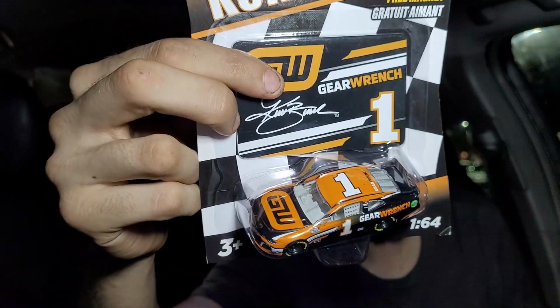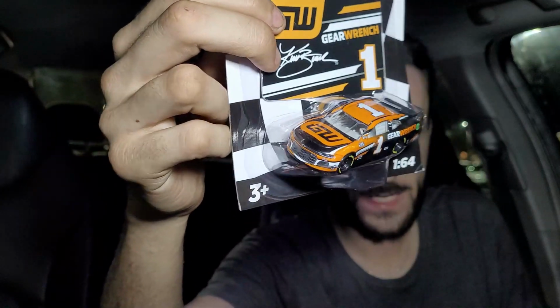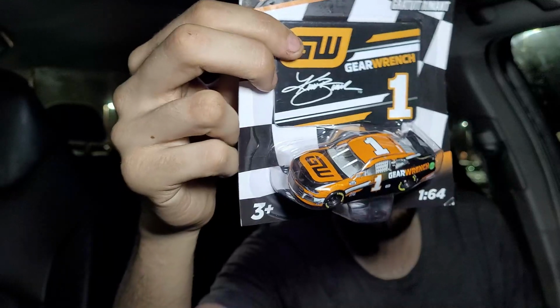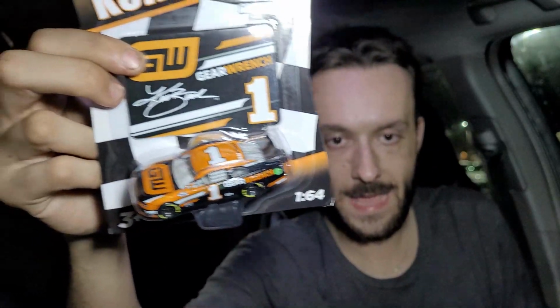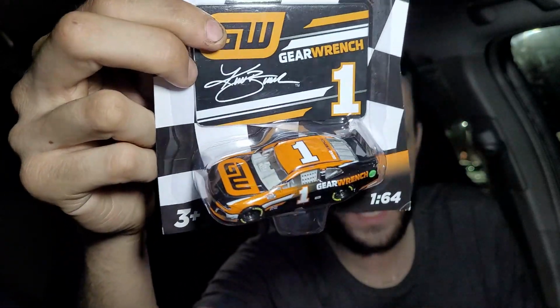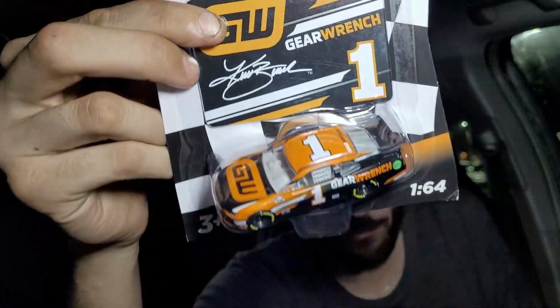As you guys know, Kurt Busch did a fantastic job winning the final good Atlanta race. I mean, who knows, maybe next year will be good, but with the new configuration they got. But yeah, the Gearwrench scheme. I didn't really think there was a paint scheme difference, but there is, man. There's a lot more orange. The orange is actually bright and vibrant. There's not much of a gradient.